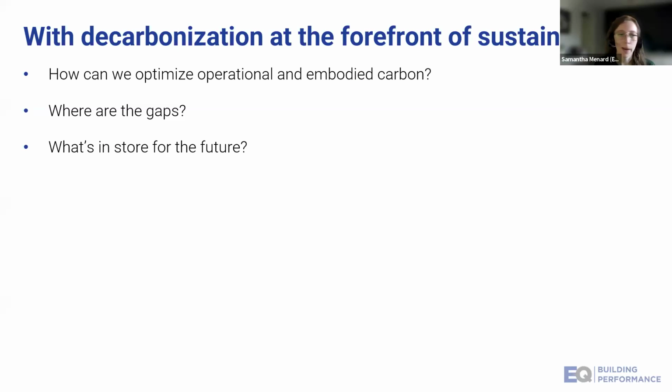So, background on this conversation. With decarbonization at the forefront of sustainability, we found ourselves asking, how can we optimize operational and embodied carbon with an eye on whole building life cycle carbon? What's stopping us from doing this? Where are the gaps in knowledge, information, and processes? And what's in store for the future? Where are we going, and what impacts might grid electrification have on a warming climate and the decisions we make about our buildings today?